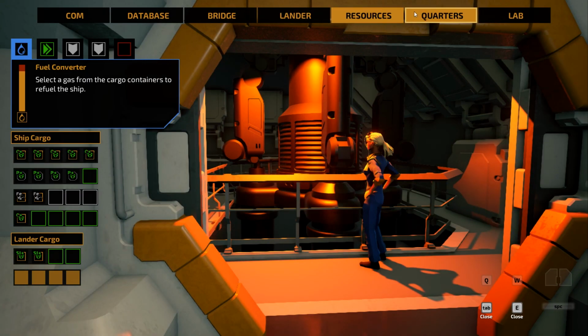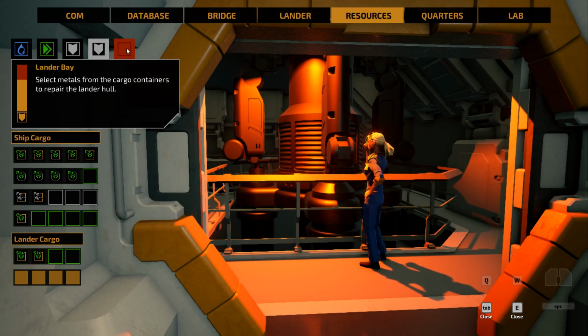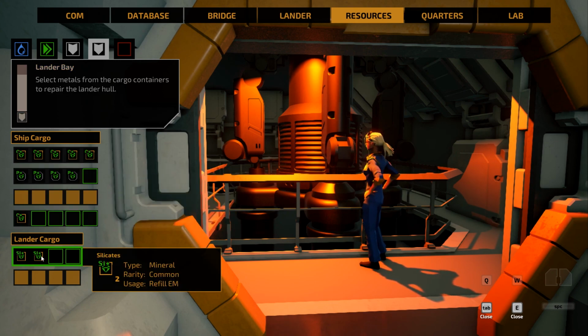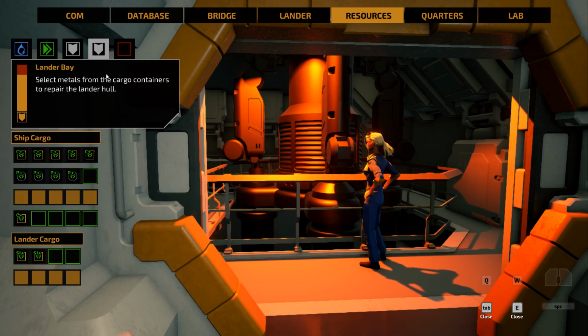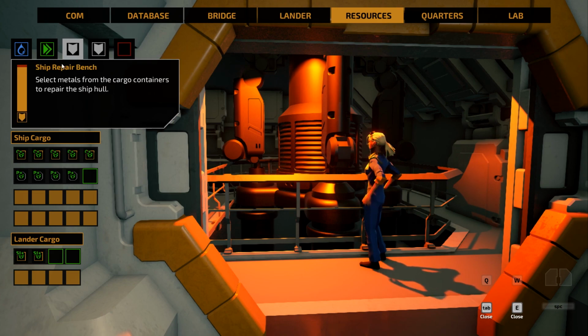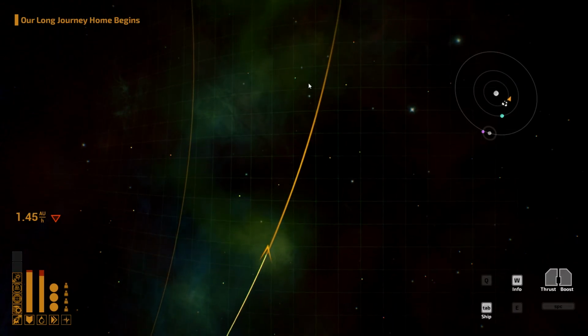Okay, let's check the ship quickly and definitely repair the lander a bit. So many carbonates. I want to blow out that one, yes. So we can jump a lot. I guess that's a good thing. But we need metals, we need fuel.